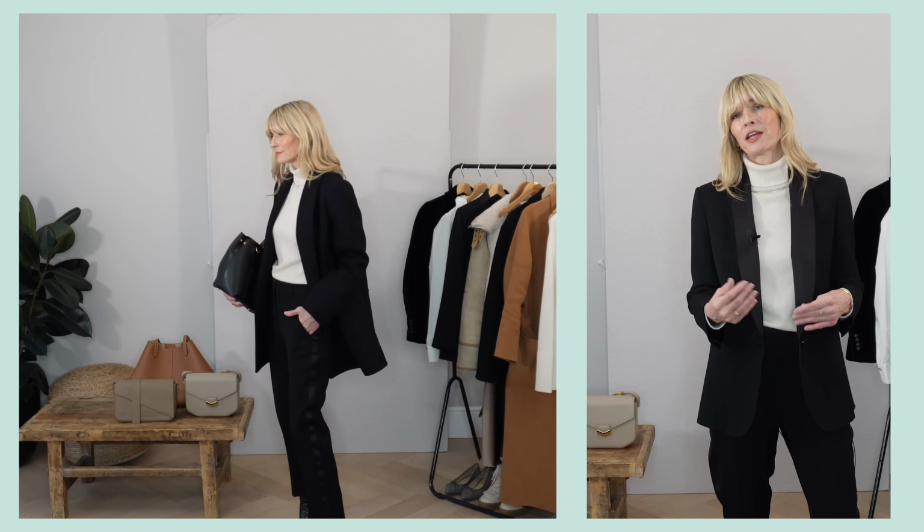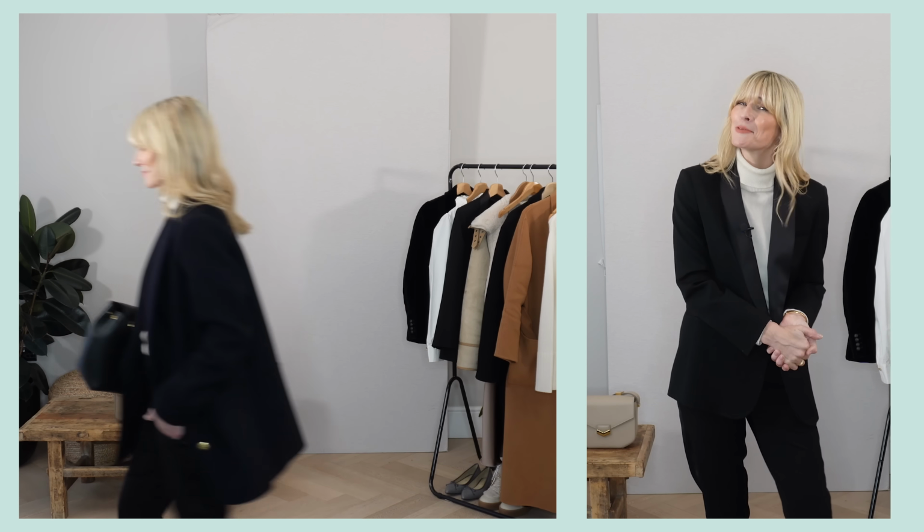Now, if this is a little bit too smart for you and you want to dress these trousers down a bit more, you could very easily take off the jacket, keep the roll neck, and add just quite a simple but elevated and polished looking coat over the top instead. So I'll show you that look in these outfit ideas too, so you've got a few more ideas in your back pocket.